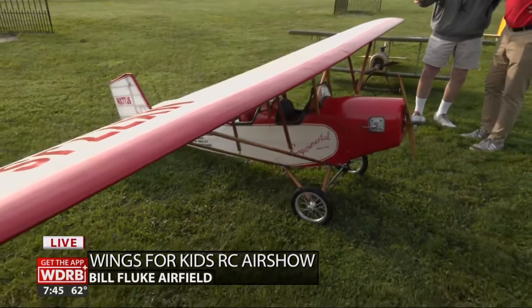What do you like most about flying planes like this? What's the best part? I just enjoy watching it fly. It's an amazing sight to me that you could build something, and then it just goes through the sky.